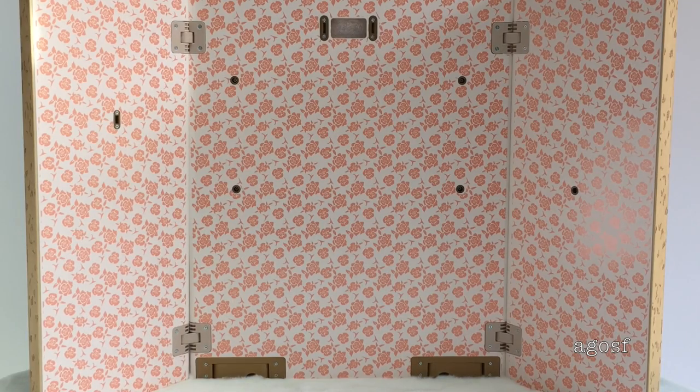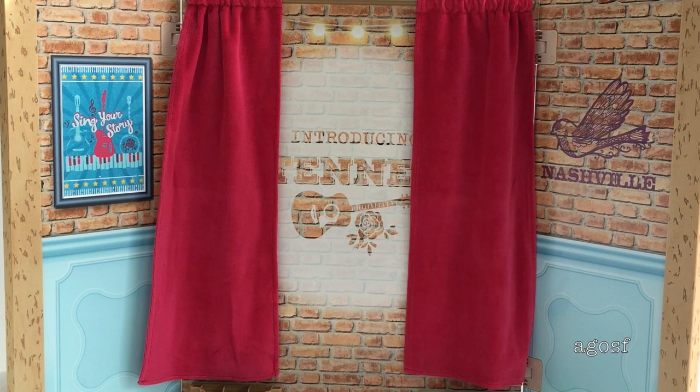Here we have the first side. It's really nice, it's peach and white, and it has a really pretty floral design. This is what the other side looks like. It's the stage part. It's really cool because it comes with curtains. So let's set both sides up.